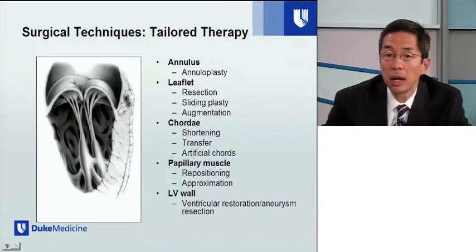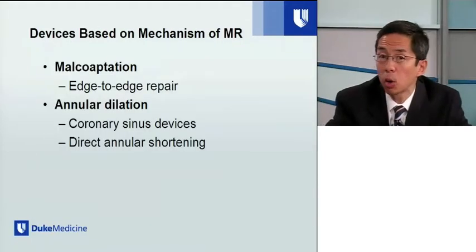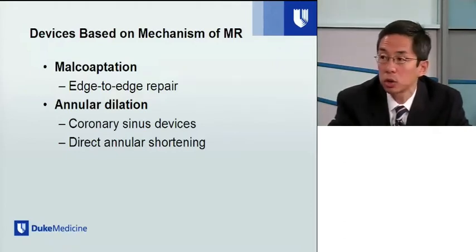And you can see here the number of different procedures that can be performed by a cardiac surgeon based on the various aspects of the mitral valve that is dysfunctional. As we move to talking about percutaneous devices for mitral regurgitation, the devices can be grouped very quickly into two classes. One, to address malcoaptation of the leaflet, and we're going to talk in depth about the edge-to-edge mitral valve technique. And secondly, annular dilation, for which there are two classes of devices: coronary sinus devices, where there's some early human experience, and direct annular shortening.